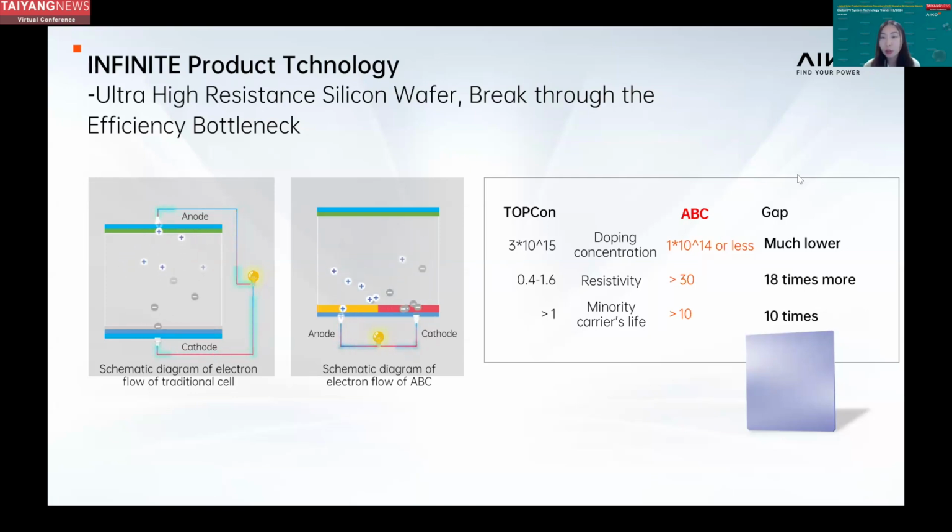Compared with TOPCon, ABC has a much lower doping concentration. We also have 18 times more resistance compared with TOPCon, and 10 times longer minority carrier lifetime. We all know that the minority carrier lifetime actually determines the efficiency at the cell level. So by using this silicon wafer, we can further increase the minority carrier lifetime.